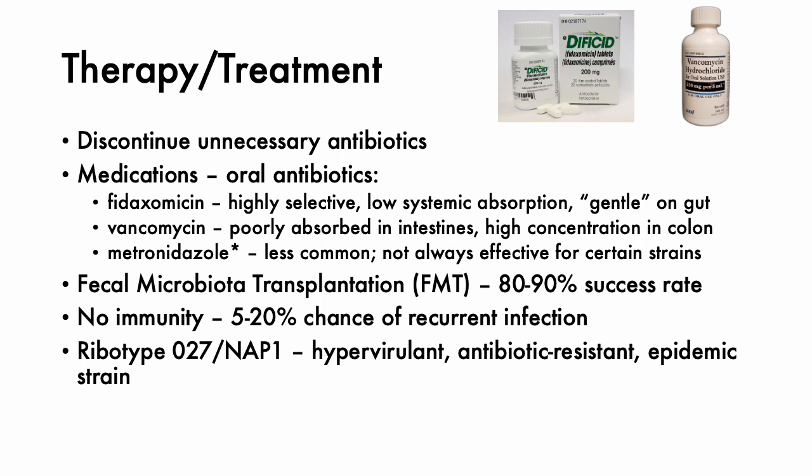They're both highly selective, so they're not broad-spectrum antibiotics, so they're not going to kill everything off. And they're also poorly absorbed in the intestines, so they will concentrate in the colon, where the C. diff infection is. So essentially, they're gentle on the gut.